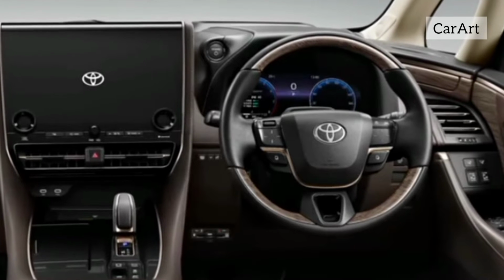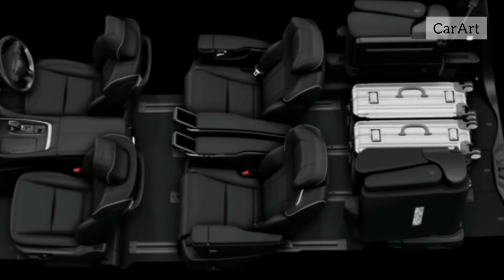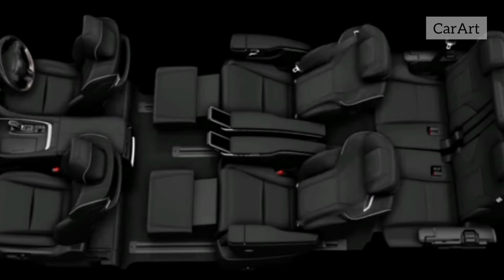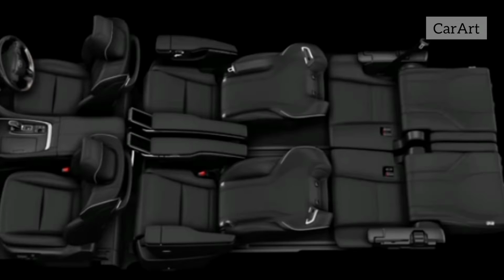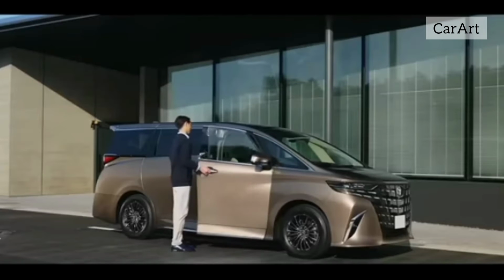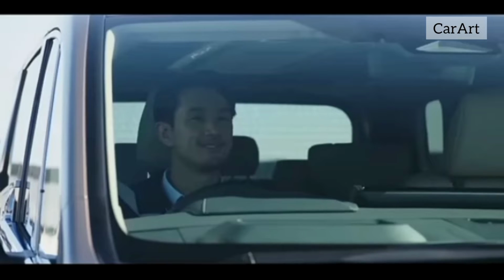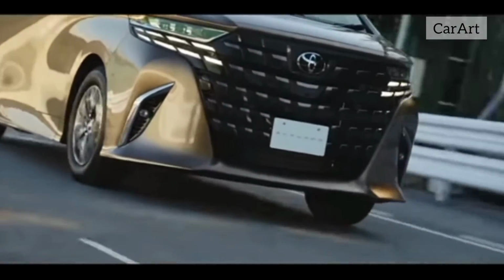However, interior space between the front and second row seats, and between second and third row seats, are up by 5 mm and 10 mm respectively. Toyota claims more comfort and a better drive. The new Alphard features straight rockers and a V-shaped brace in the rear for a 50% improvement in rigidity. Toyota also optimized the use of structural adhesives to limit deformation of the body and achieve outstanding maneuverability and stability.